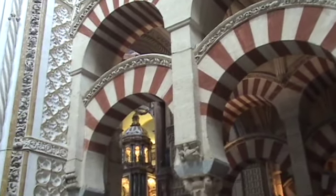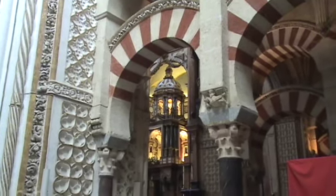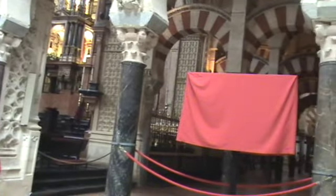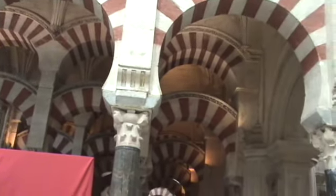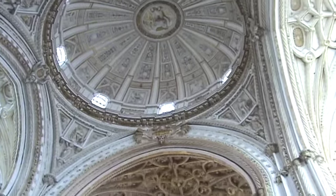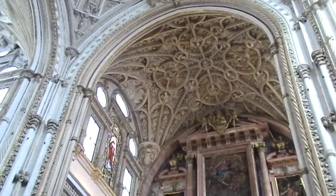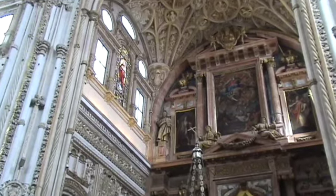Here, perhaps the shot that most expresses it, shooting at the altar of the Christian 16th century church, or earlier, and through these Muslim arches. It was in 1523 that Cordoba's bishop suggested that this building be built, this cathedral, and Ferdinand III favored that, although there were many against it.